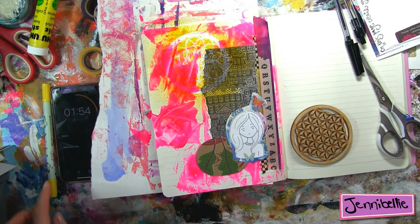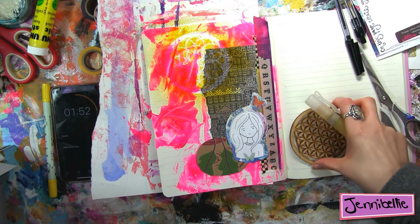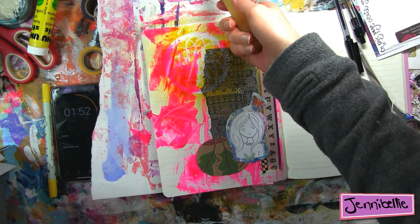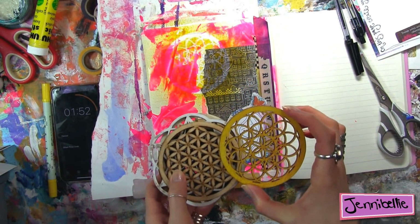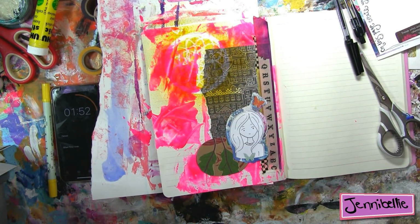Okay, so I'll just pause again and wait for that to dry, then I'll go in with my... It's made that, done a quick way to paint that as well. It's quite cool.